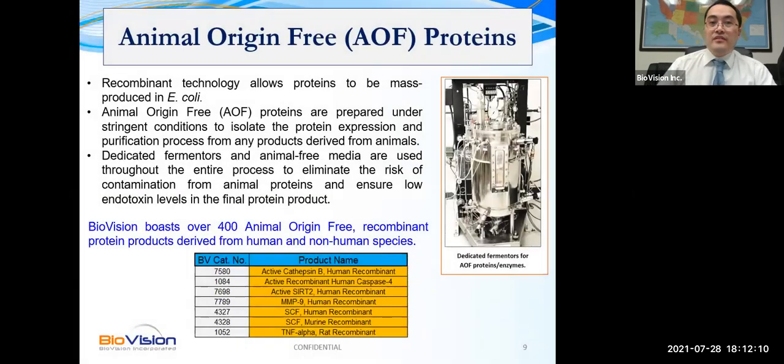So our first category is the animal origin free or AOF proteins. I will begin with these. They are mass produced in E. coli using dedicated fermenters that have been guaranteed isolated from any animal products or any products derived from animals. The protein is guaranteed to be free from the aforementioned animal products for the duration of the expression and production process. And the stringent methodologies and conditions for BioVision's AOF proteins are designed to eliminate the risk of contamination from animal proteins and to ensure that our AOF products will have low endotoxin levels.